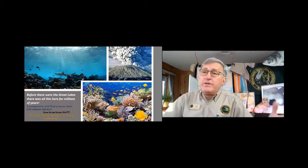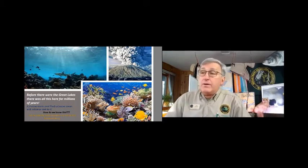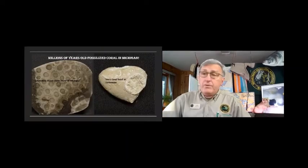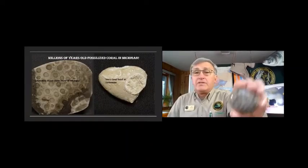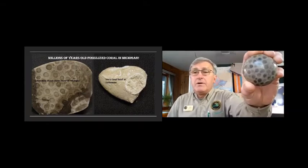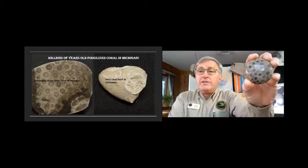And the ocean was a warm, shallow ocean at that time around here, and it had a lot of coral growing in it. We have evidence of that because we have our state stone. And here's one that's nice and polished up, the Petoskey stone. It's actually a piece of fossilized coral from the ancient ocean.